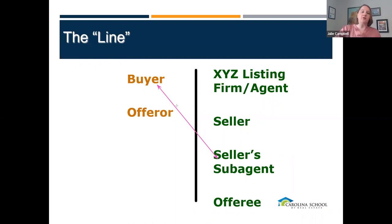So the buyer makes an offer, the seller's the offeree. I don't have that here, but the seller's the offeree. The buyer says, yeah, I accept. They tell the person that they're working with that they accept. I'm sorry, that they make the offer. The buyer makes the offer. They communicate with the seller. The seller says, I accept. The seller accepts. They tell their agent. Their agent tells the seller subagent, am I under contract yet? We got one more step, don't we? We need to notify that unrepresented buyer.